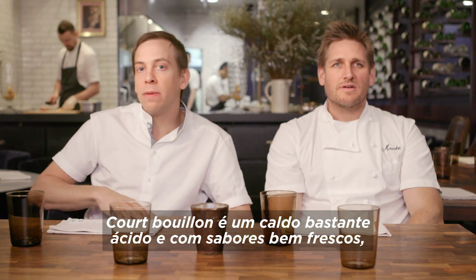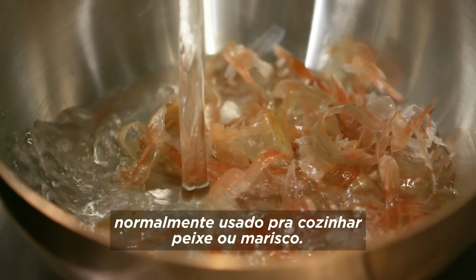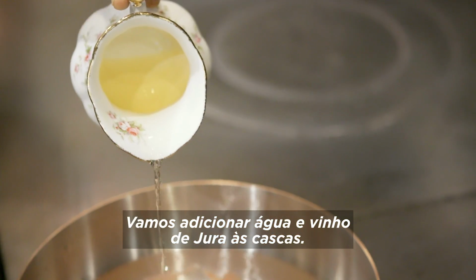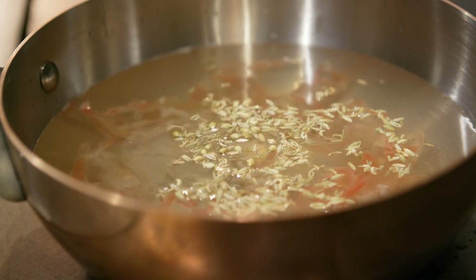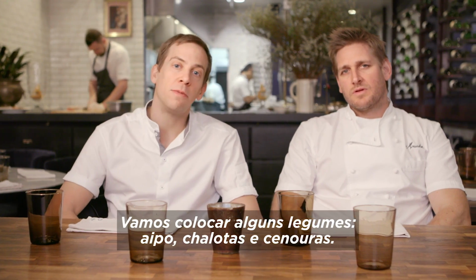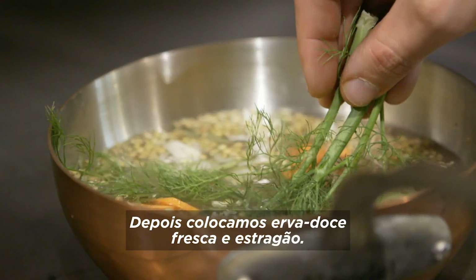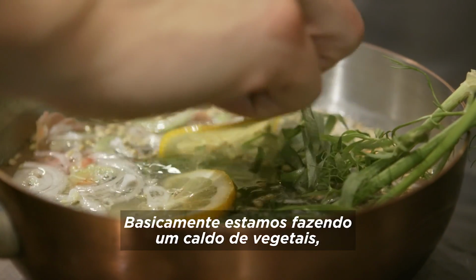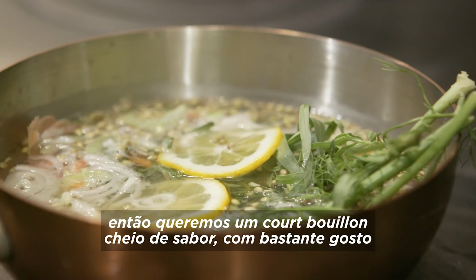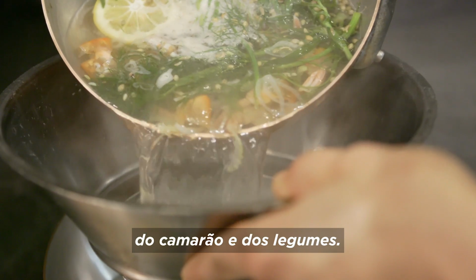Court bouillon is a stock that's acidic, a lot of fresh flavors, generally to cook fish or shellfish in. To the shells, we're going to add water and some Jura wine, and then some seasoning, fennel seed, coriander seed. To this, we're going to add some fresh vegetables, celery, shallots, and carrots. And then some fresh fennel and tarragon, and finish with lemon slices. We're basically making a poaching liquid, so we want a court bouillon that's full of flavor, lots of flavor from both the spot prawns and then all the vegetables.